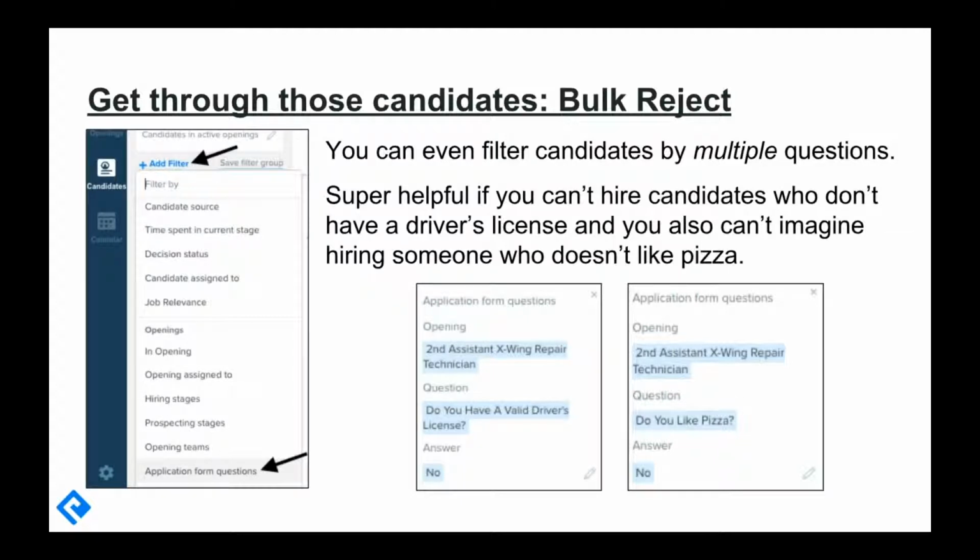As a note, searching for multiple questions does look for candidates who fall into all of the filters you've set. In the example I gave, if someone said they had a driver's license but didn't like pizza, they wouldn't show up. Only those who answered no to both questions would show in results. So people who said, no, I don't have a license, and no, I don't like pizza.